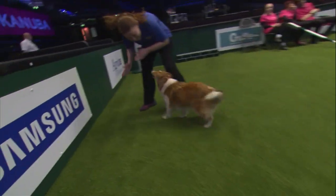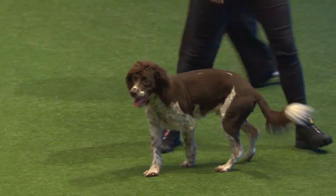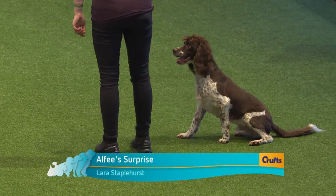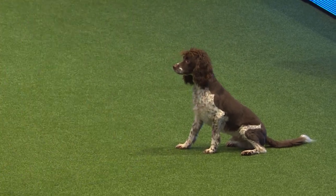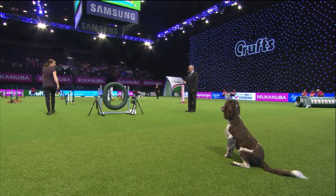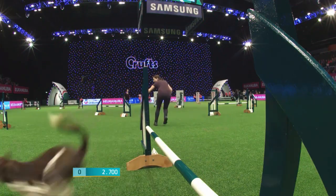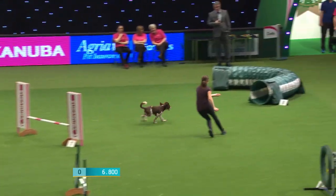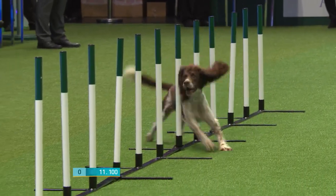Lara Staplehurst is next, with Alfie, the English Springer Spaniel, 5 years old. He's another rescue dog from Many Tears. So, if any of you have rescue dogs out there and you fancy doing some agility, you can find out about the different training clubs in your area from the Kennel Club stand. We're going online.